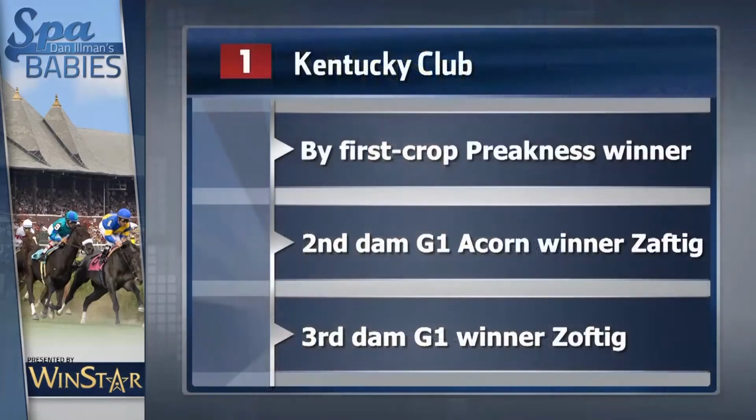Tell us about this first crop sire, classic winning Oxbow. Well, of course, Oxbow, known for winning the Preakness, had a lot of speed that he could use tactically as well. He really didn't run badly in the Derby or the Belmont. A bit of a later blooming horse from a later blooming family, a stallion-making family on both sides. I expect Oxbow to have a solid first crop.